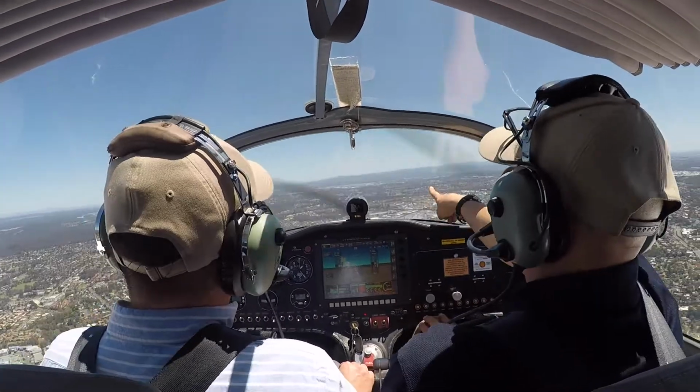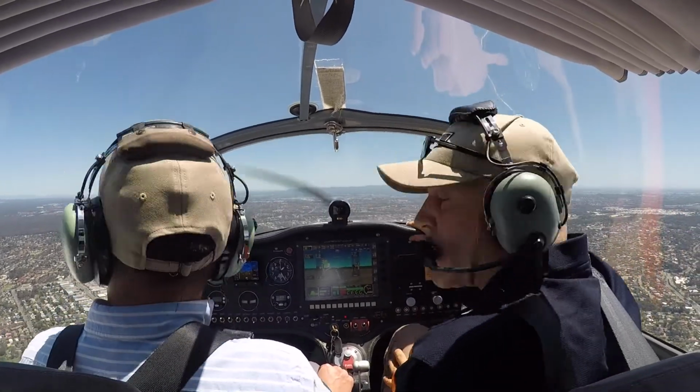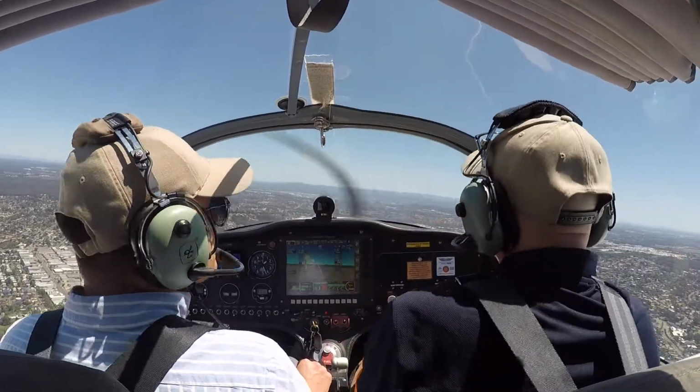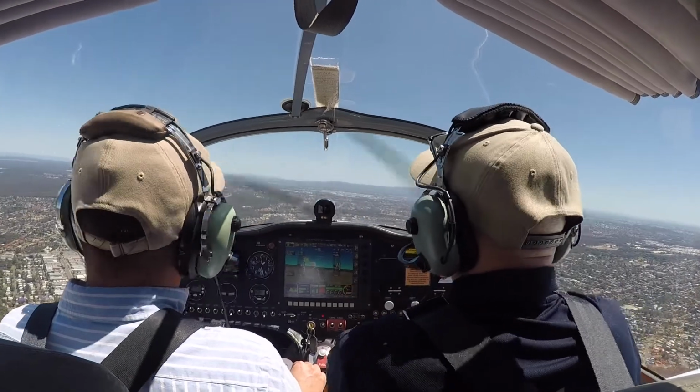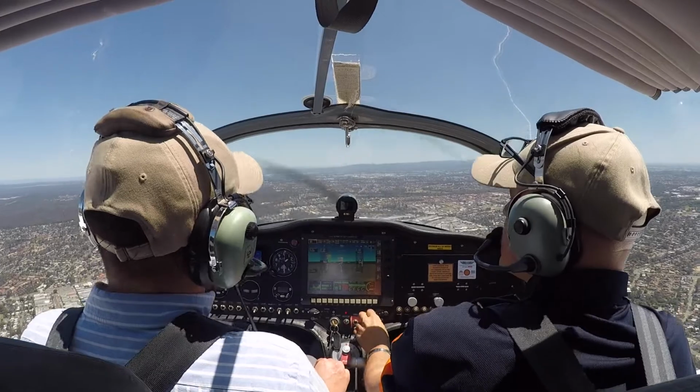From the southeast. There we go, have visual. 62 November, thanks. Join final, change of runway 28 right. The Sling's going for runway 28 left and report at 3 miles.